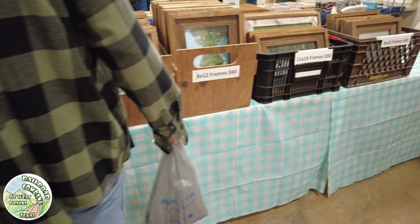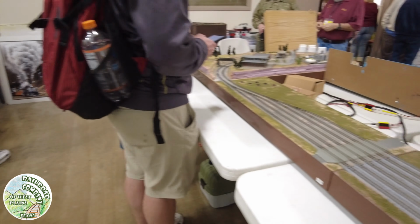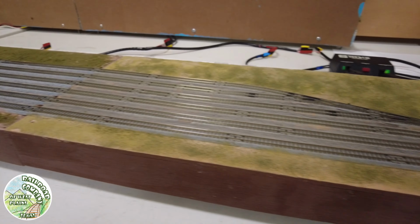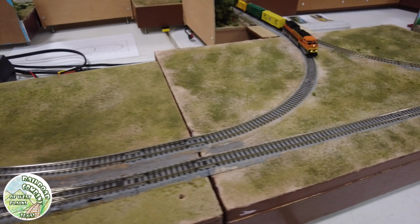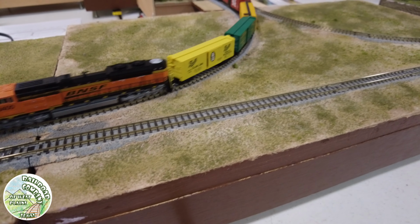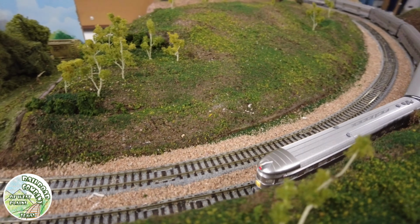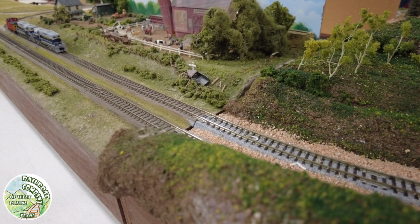There's one to our right now. It's an in-scale layout, and it is a cool little layout. You can just put it on a table. Very mobile. Gotta like those. Everybody likes in-scale for that reason. It is a good-looking layout. I like that bar in there.